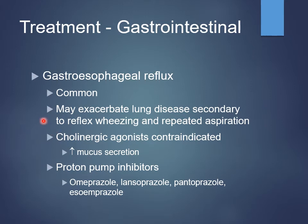Now, one of the things you want to be careful of in dealing with those GI secretions is you don't want to give any kind of cholinergic agonist, because when you activate those muscarinic receptors, what does that do to mucus secretion? When you give a cholinergic agonist, remember that's going to increase secretions everywhere, and that can increase mucus secretions for these patients. That's not your goal for these patients. Sometimes we use H2 blockers, but more often than not we'll use PPIs because those are typically more potent. So omeprazole, lansoprazole, any of those are going to be fine for these patients, right?